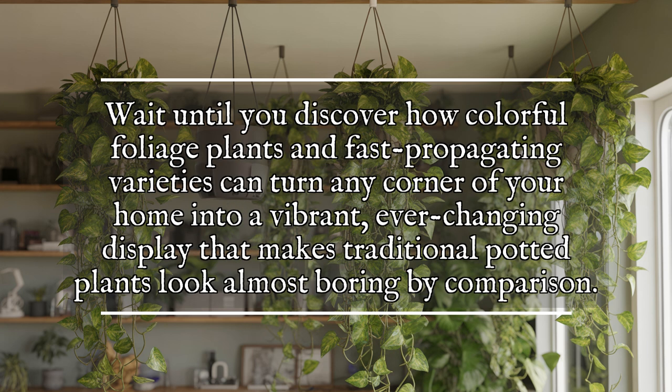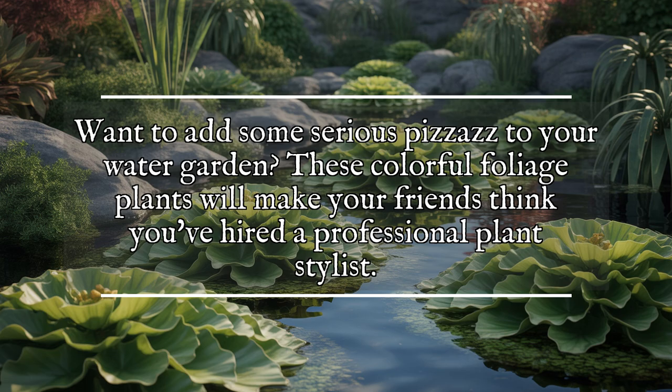Wait until you discover how colorful foliage plants and fast-propagating varieties can turn any corner of your home into a vibrant, ever-changing display that makes traditional potted plants look almost boring by comparison. Want to add some serious pizzazz to your water garden? These colorful foliage plants will make your friends think you've hired a professional plant stylist.